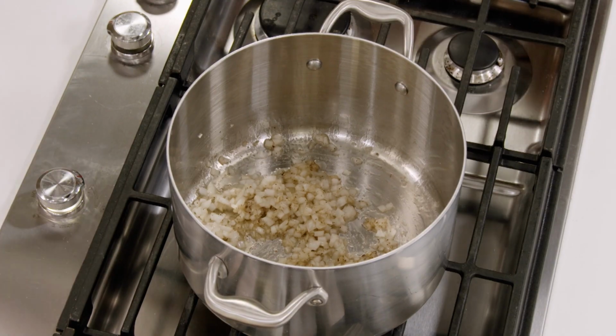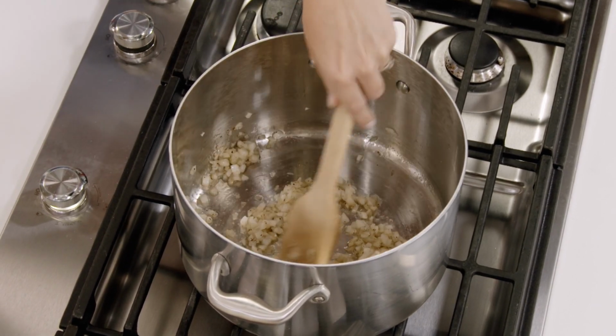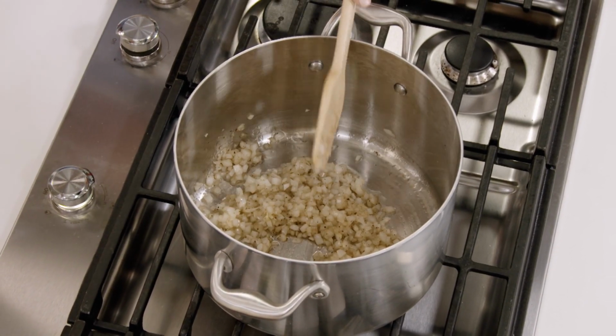So I'm just going to stir these onions, and we'll let them go for a few more minutes, and then we'll come back and we'll add the rest of the ingredients.